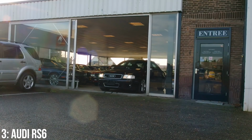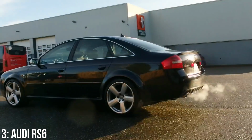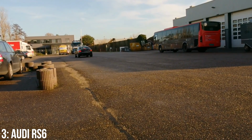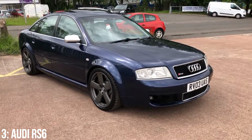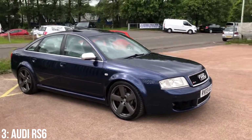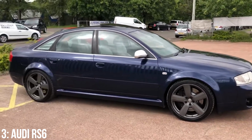As you may know, RS stands for Rennsport in German, which is translated into racing sport, so the fundamental idea behind the RS6 is to build a bit of a monster inspired by Audi's forays into racing. For the time, the RS6 had some of the newest and most exceptional engineering Audi had to offer, and the estate version of the RS6 in all of its generations has been a highly popular car.